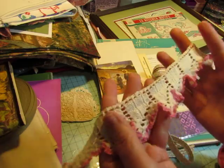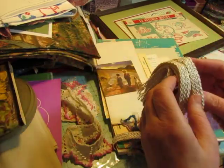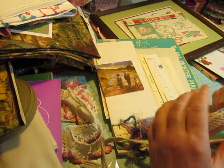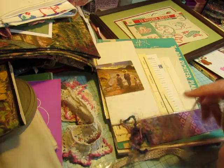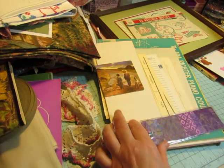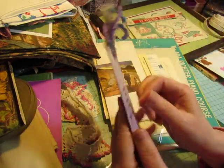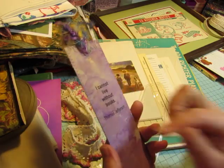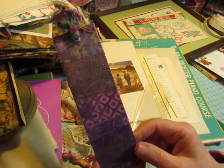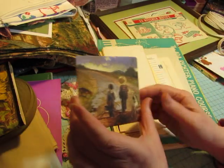There's some crochet edging and this braid trim. That's really pretty. I wonder if she was thinking boho with this one too. These would go really nice together. And a boho bookmark, that's for sure. Look at that. I cannot live without books, Thomas Jefferson. That will go with my boho stuff. Pretty. There's a coaster.